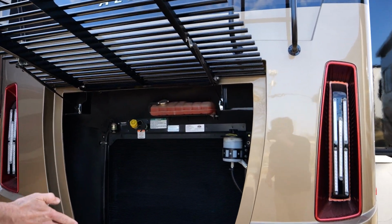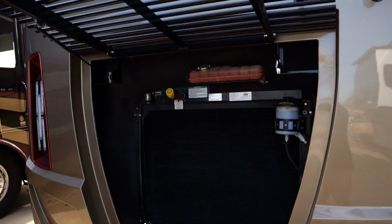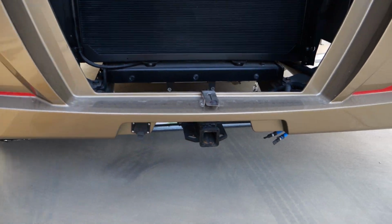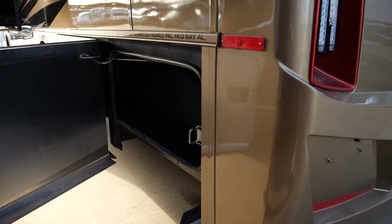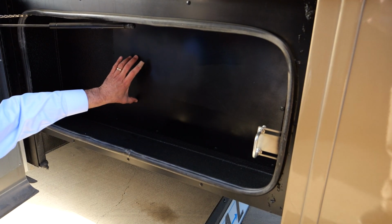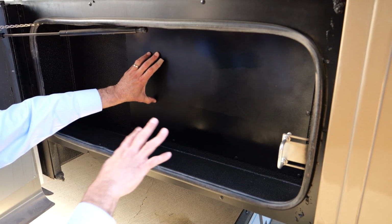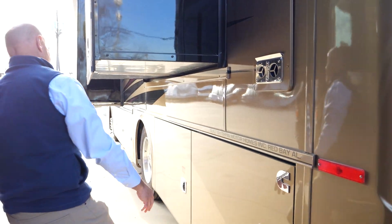Again, you can put our ladder back here if you need to access the roof of the coach. 10,000 pound towing hitch back here, so you can pull that pickup truck or a large toad back here easily. Of course, your 7-pin connector right next to that. Now over here, this is a real shallow little compartment, but see this panel? You can remove this panel and have access to your air filter for the coach engine. It just gives you more access. It's real easy to do that by popping that access panel off of there.